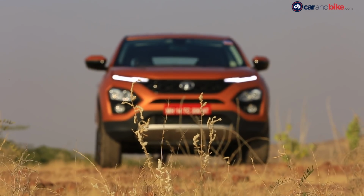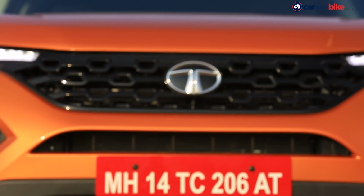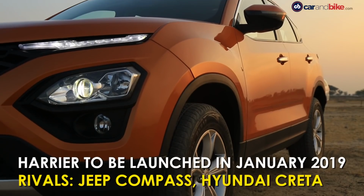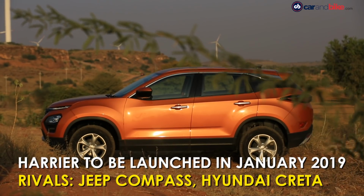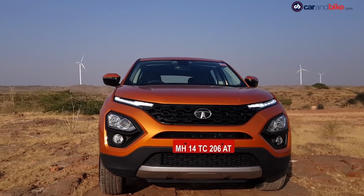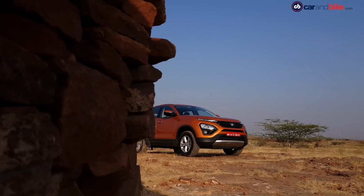Tata Motors plans to launch the Harrier in January 2019, and we expect it to be priced between 16 lakh rupees to 21 lakh rupees, which will put it in the territory of the Hyundai Creta at the bottom and the Jeep Compass or even the Mahindra XUV 500 at the higher end. The Harrier is great looking, is a good package on the whole, and we think it should be priced well too, which means competition beware.